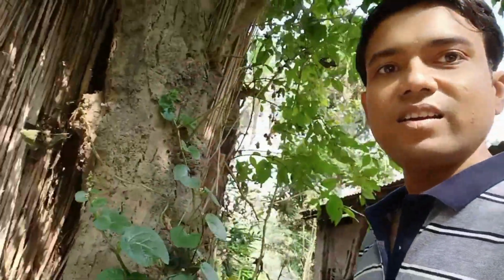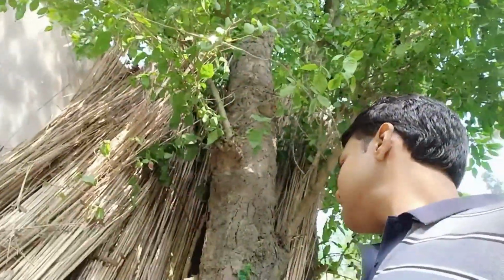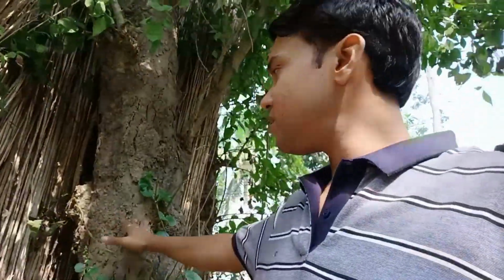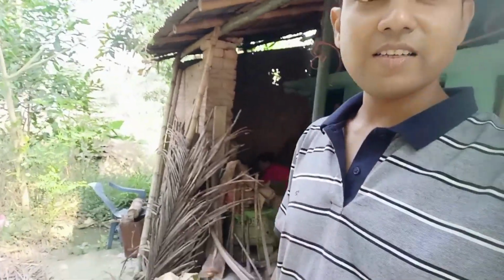And this is a bale tree. This is a very old bale tree. This is from my grandfather's time. This is the kitchen house, and there is my aunt. She's cooking there. She's cooking a lot of food for me today.